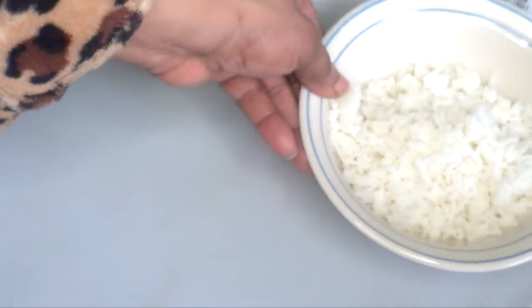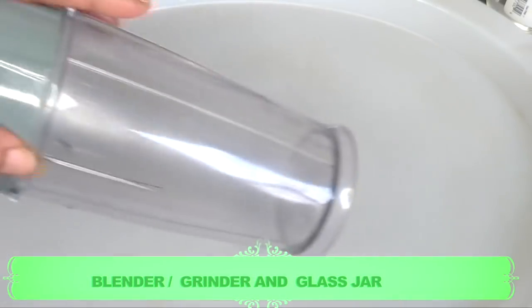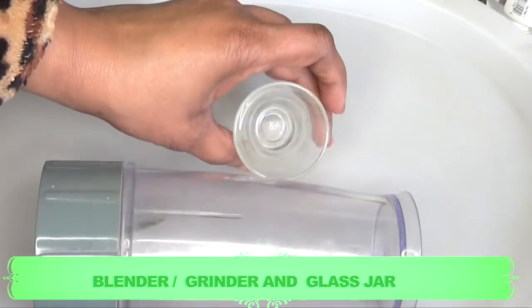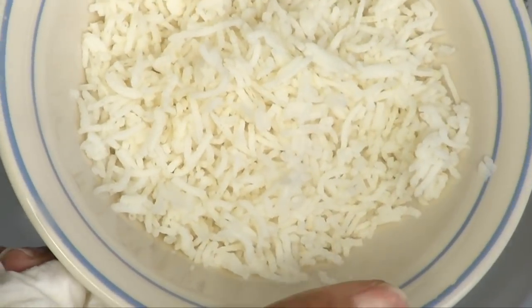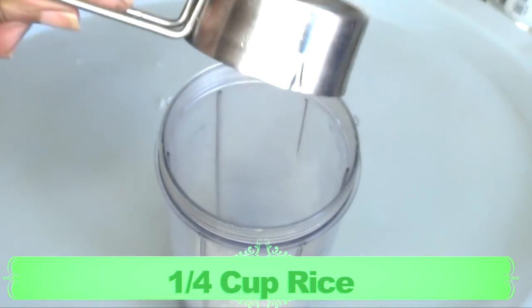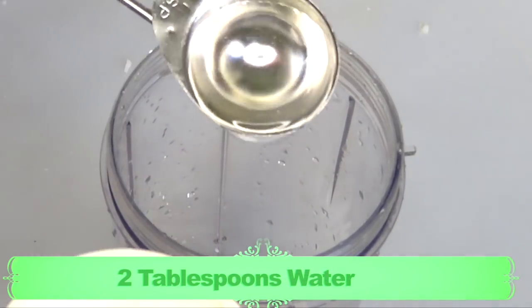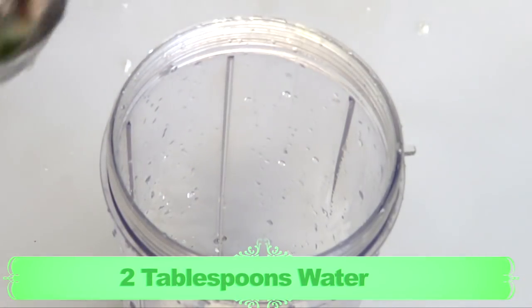Now we're gonna put this wonderful anti-aging treatment together. And some of the things that you're gonna need are a blender and basically just a glass jar for storing. Now here I have my cooked rice. I'm going to be using a 1/4 cup of cooked rice, and I'm adding that to the blender. To our rice, I'm going to add 2 tablespoons of water, and then I'm going to blend.